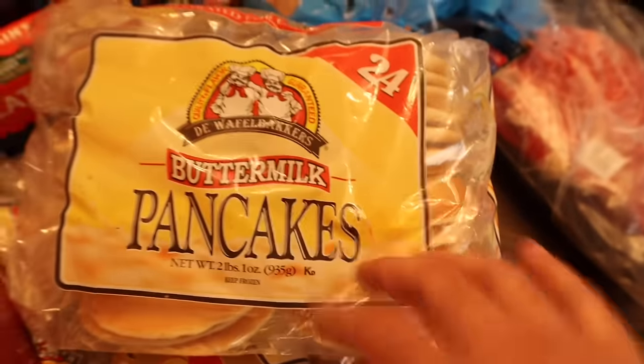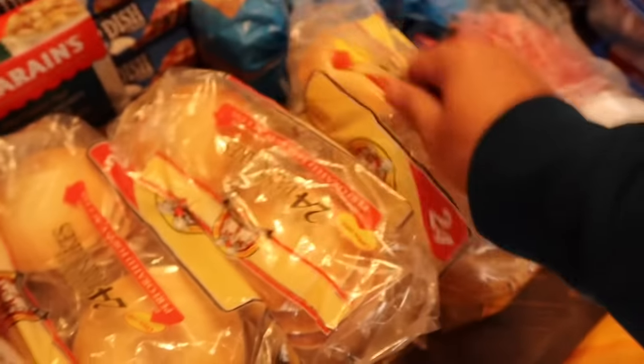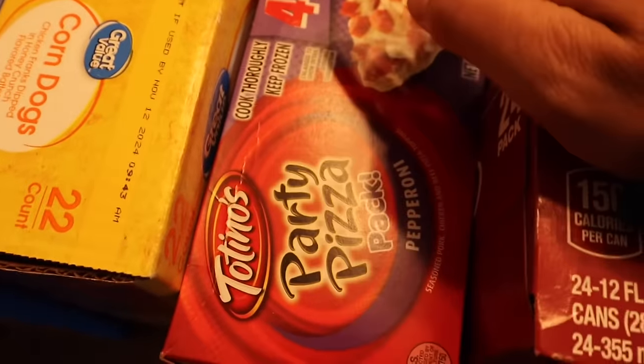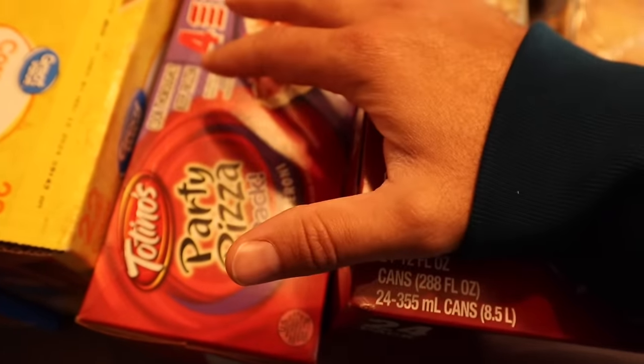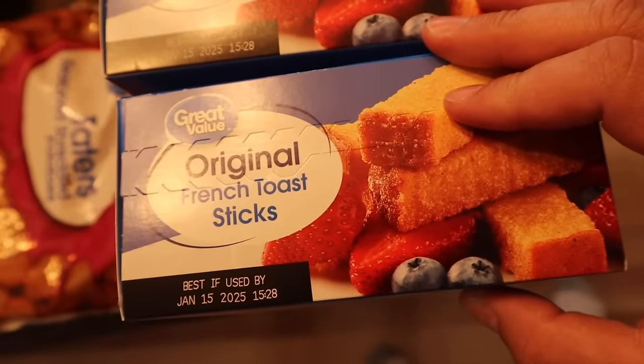We've got three packs of these buttermilk pancakes. I know this was a substitution, so I'm anxious to see what those taste like. Can't see this. We've got a thing of Tostinos, but it's actually Totinos pepperoni pizzas. These things are an amazing snack. We got a pack of corn dogs. We've got three boxes of French toast sticks.